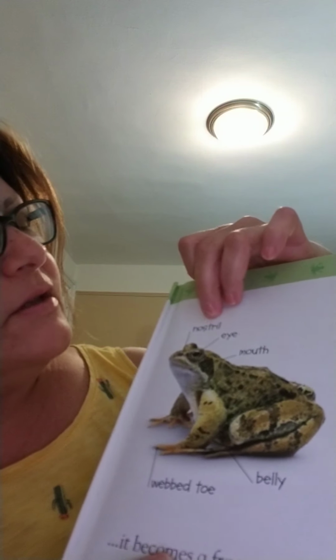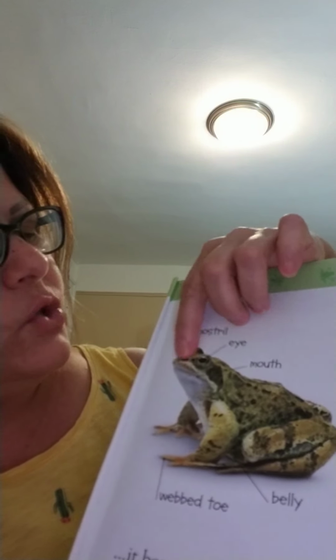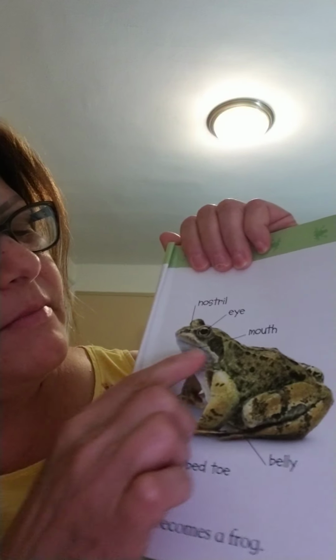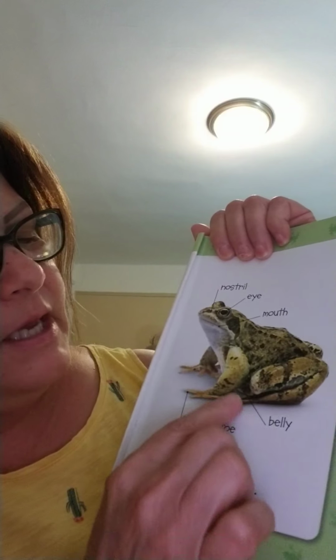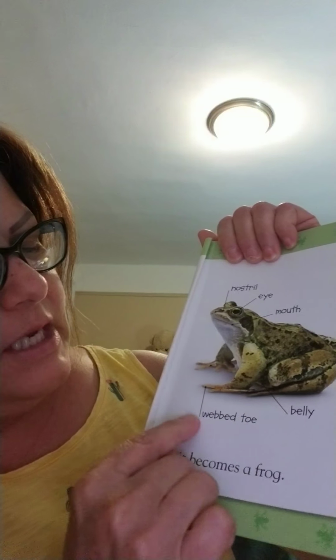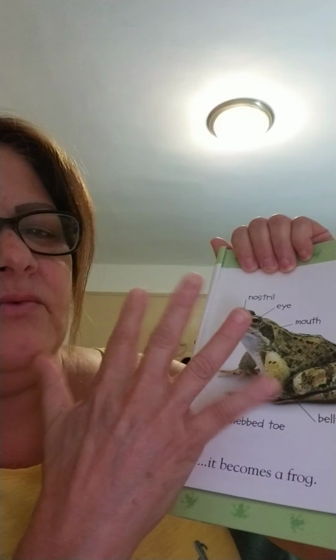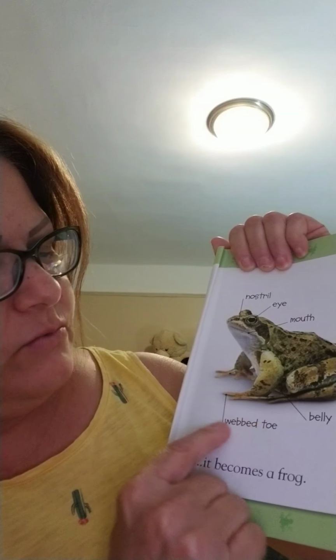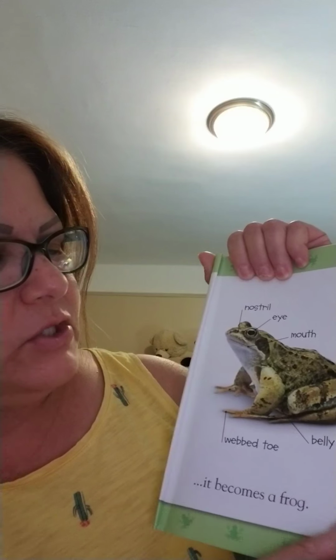The frog has nostrils, right? It's like a nose, eyes, mouth, right? It has a mouth, eyes. It has a belly. It has webbed feet, like the web is open like this, webbed feet, and webbed toes, right? Belly, webbed toes.